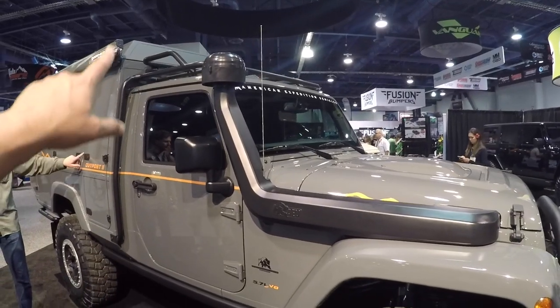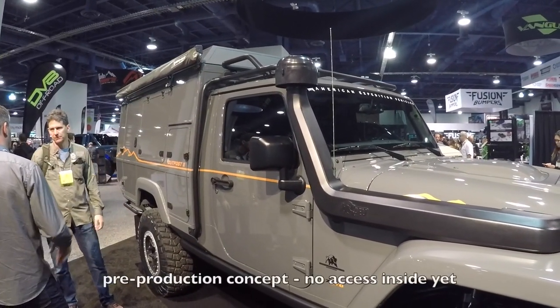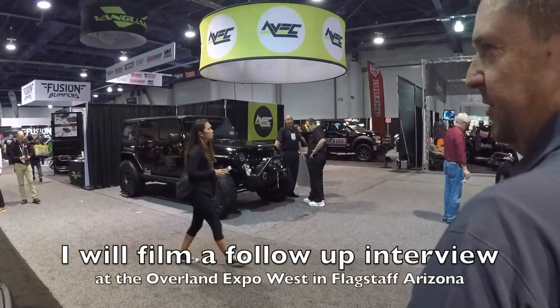Can we get a more detailed look at the inside, or are we not ready to show the inside? Oh, darn it. You're going to show that off at Overland Expo? Yeah, I hope so. Overland Expo West.